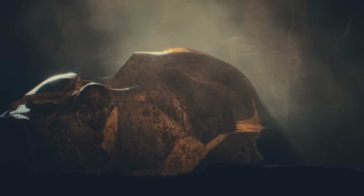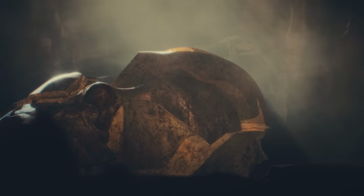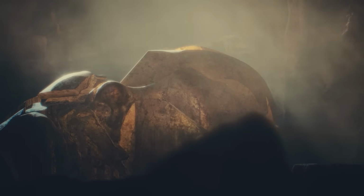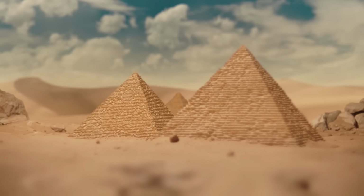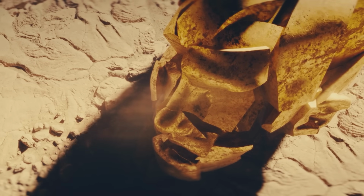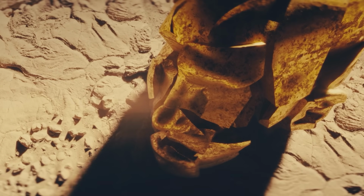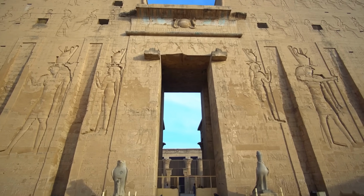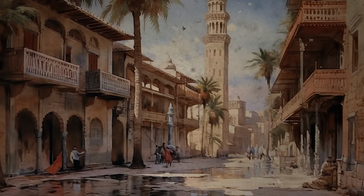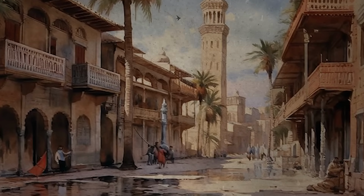But perhaps the most touching finds were the mummified remains tucked away in the smaller chambers around that central sarcophagus. It's one thing to study the grand monuments and temples, but it's another to come face to face with the people themselves. Analyzing these remains gives us a rare peek into the lives of those who once walked the streets of ancient Egypt, what they ate, how they lived, and maybe even how they died.